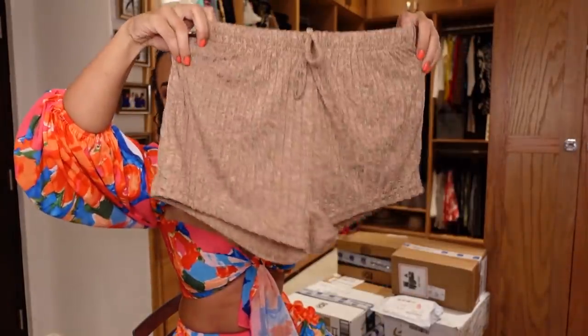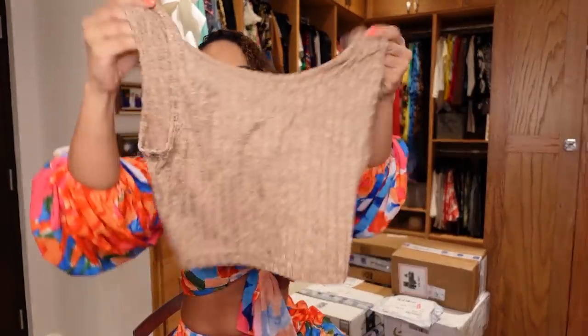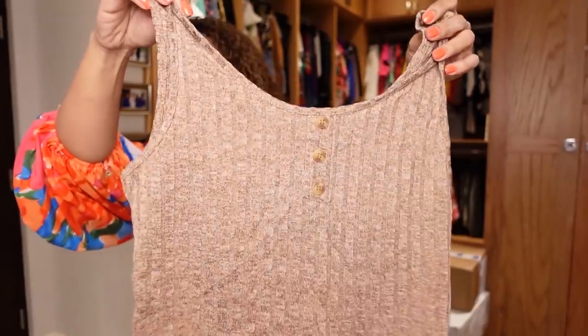So I ordered this. It's supposed to be like a little knockabout. You know me and my knockabouts around the house. I love a knockabout. With a little top. This looks a little big, but it's nice and soft. I could probably wear it to bed.